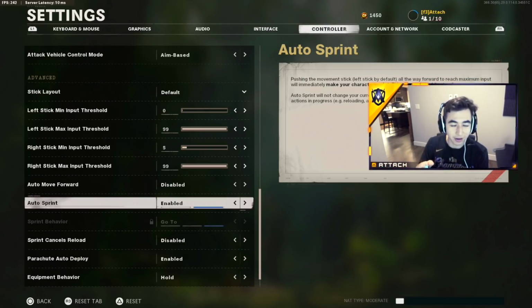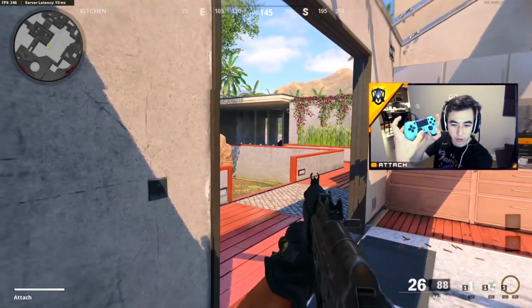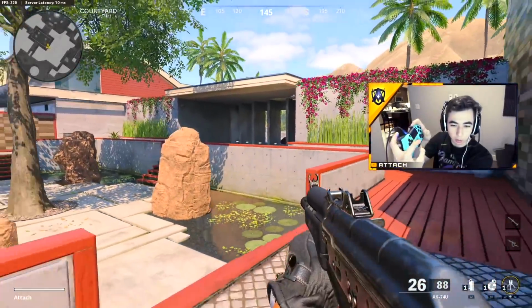It's very, very good. And also it's caused some waves in the competitive community because some players were using it, and there's been some video evidence that they try to break down and see if they're using it. But luckily for league play and public matches, you can use it whatever you want. So with auto sprint, all you have to do is push forward and you start sprinting. There's no pressing anything at all.